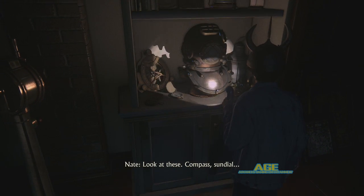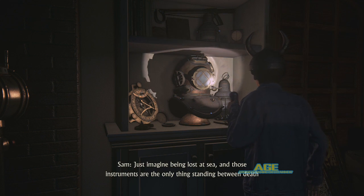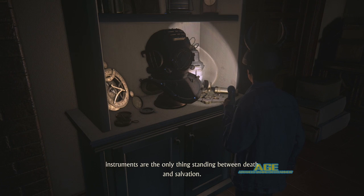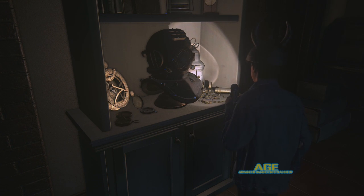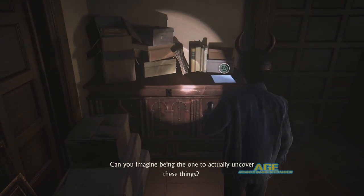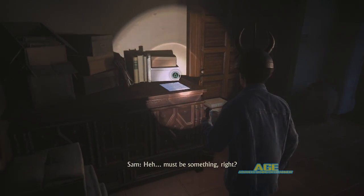Look at these. Compass, sundial. Just imagine being lost at sea. And those instruments are the only thing standing between death and salvation. Yeah. It's crazy. Can you imagine being the one to actually uncover these things? Must be something, right?